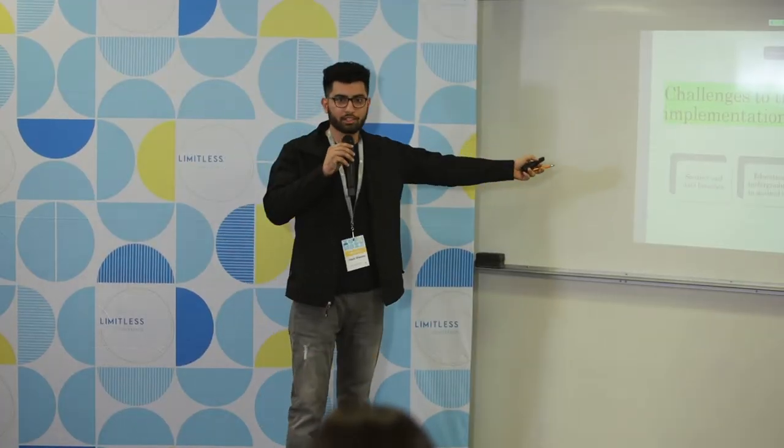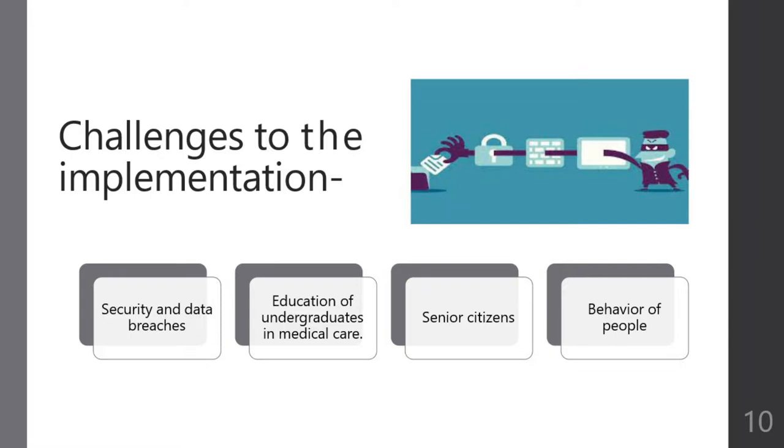But now come the challenges: security and data breaches, education of undergraduates and in medical care, senior citizens, and behavior of the people.